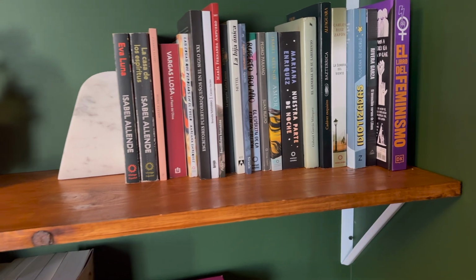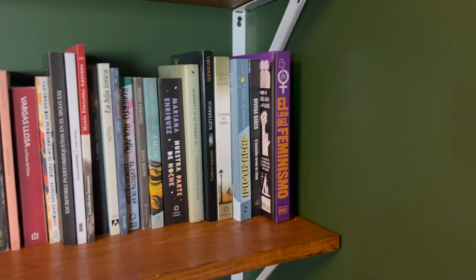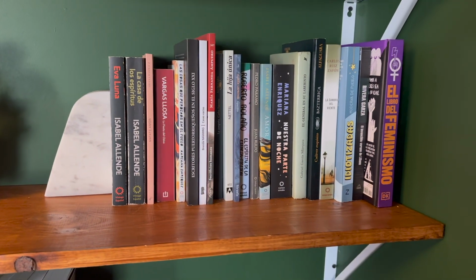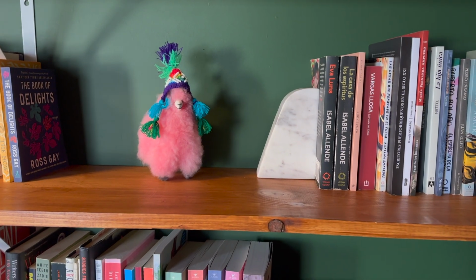Okay, so here's my Spanish section. As you can tell, you can see my shadow, there's not a lot of lighting here, so I want to change that. And then I have my little llama from Peru. It is looking a little sad, so maybe I'll add my journals in this section.